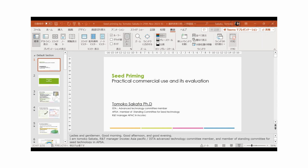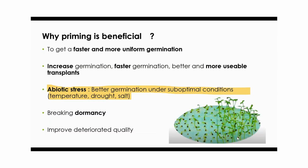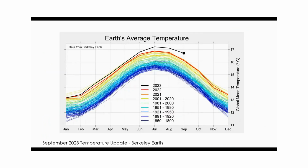Can you see my screen? Hello? Yes, we can see your screen. Thank you very much. Now it's Earth's average temperature showing on your screen.